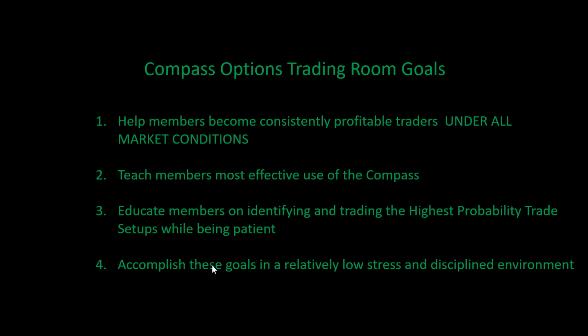And again, I want to accomplish these goals in a relatively low stress and disciplined environment. This is really important. A lot of rooms are scalp rooms, hyper scalping rooms. They're looking for these 700, 800% gains on every trade. It's basically an antacid type situation where you've got to take antacids all day long because you're stressed out. You can't trade like that long term. You need to be able to trade in a low stress, disciplined environment.